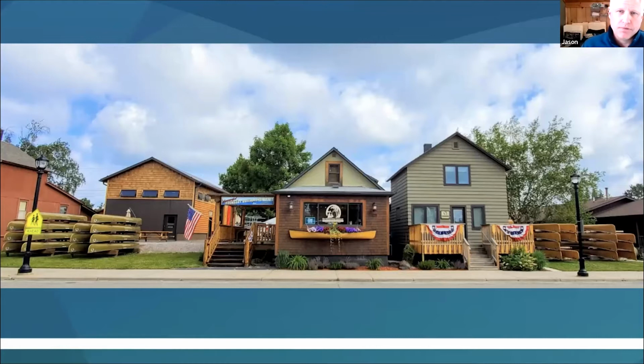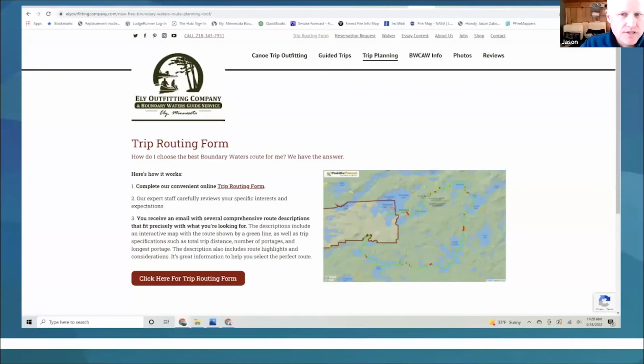The way we work with people on trip planning is all through an online process. You'll see we've got a trip routing form, and at the top of every page on our website, there's a link to it. This is the page you get to. Basically, it's a mobile-friendly online form that you can click through your general interest for the trip. You don't even have to have been to the Boundary Waters before, and submit that. Our outfitters will look over your interests and email you back some route options. So what we're doing is narrowing down sort of infinite options to 3 or 4 options that may fit perfectly with your interests. Those options are neat because they include an interactive map with the route shown on it in green, and that's on Paddle Planner, Ben's awesome resource there.